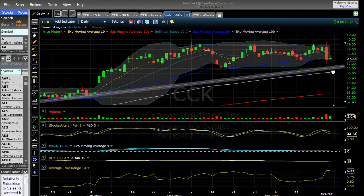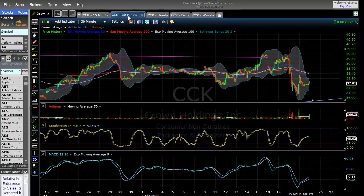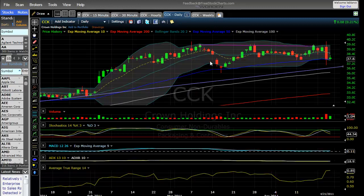Some of the positions we're in: CCK, I'm just looking for this to bounce next week, and I'm watching the oversold conditions on the 30 and the 60. So feeling okay on CCK, small position for now.